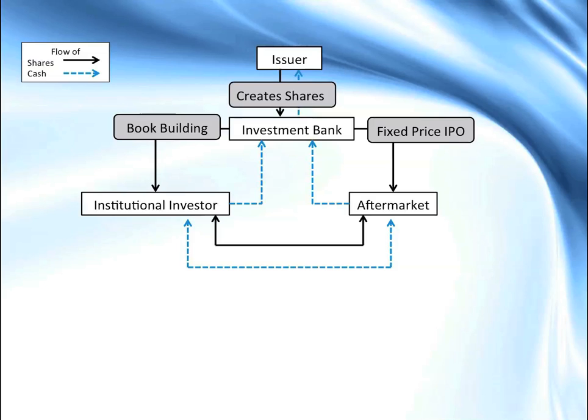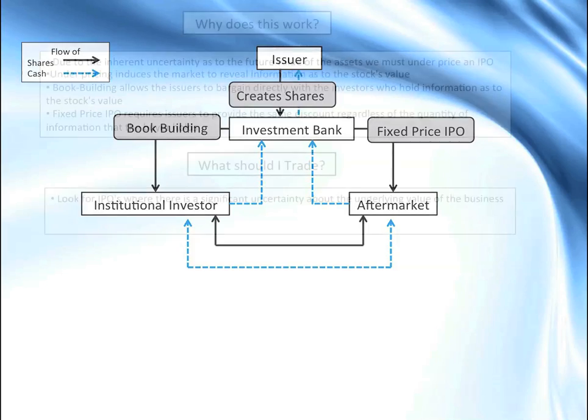And therefore, you as a small retail investor, you want the opportunity to make money here by trading with these institutional investors and make the difference between what the institutional investor paid and what the investment bank would have to pay in the aftermarket to all retail users.